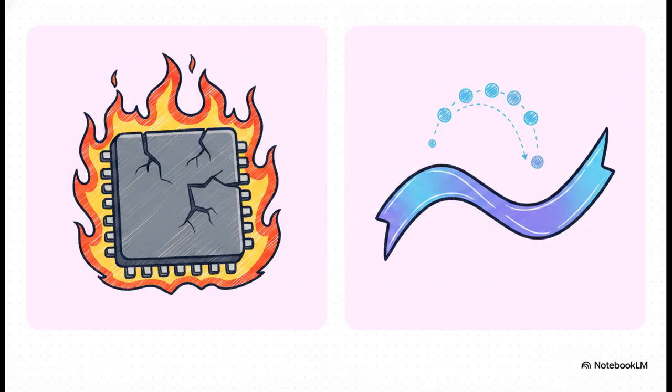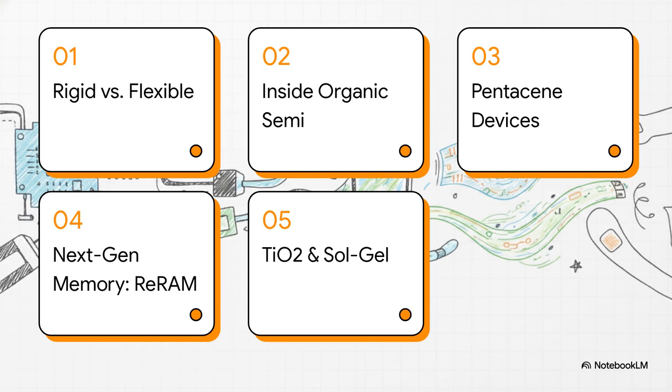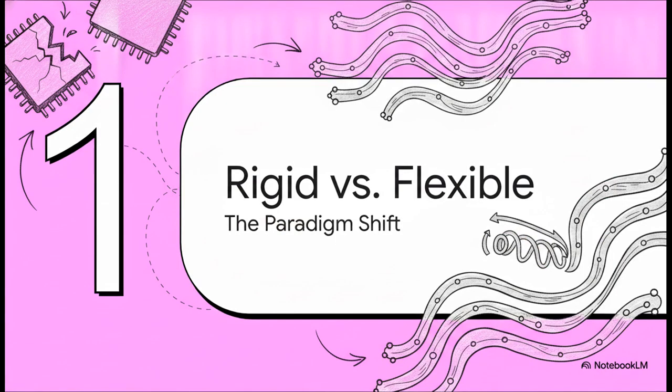A real game changer. To map out this transition, we've broken this explainer into 5 logical chapters. We'll start with rigid versus flexible electronics, move inside organic semiconductors, see exactly how Pentacene devices work, explore next-gen ReRAM memory, and wrap up with TiO₂ and sol-gel synthesis. All right, let's jump straight into Section 1, Rigid versus Flexible Electronics, the Paradigm Shift.